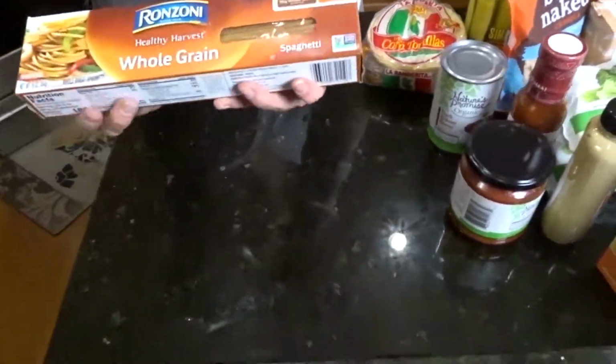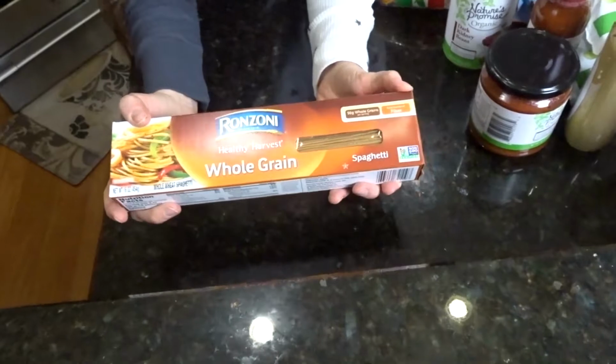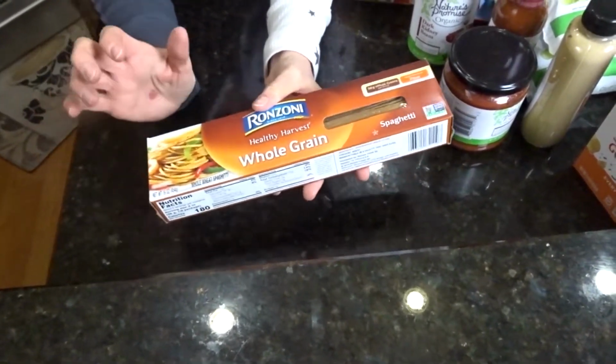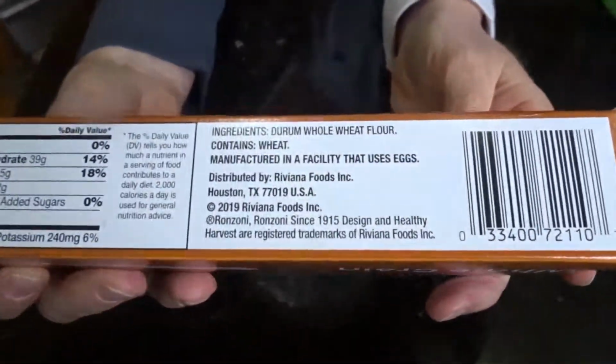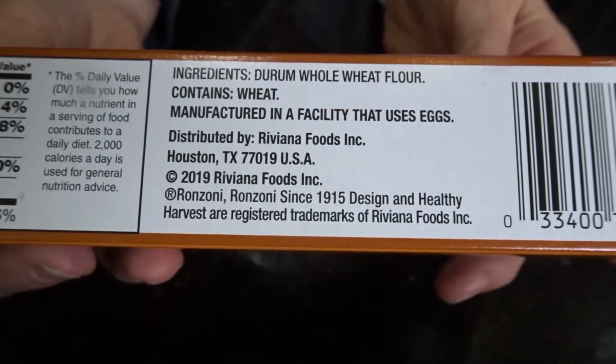And did we talk about pasta? This is the brand I get for my family. I'm not eating it right now just because it's processed and it's wheat. I'm staying away from this pretty much, but this has, where's the label? Right there. See? Just wheat. Whole wheat flour. And that's it.